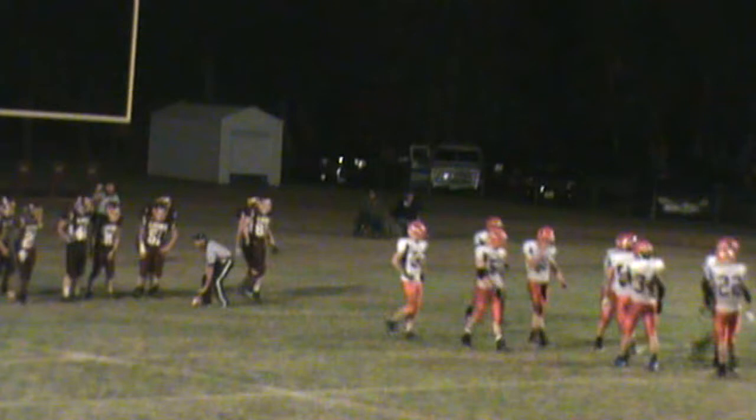So we'll see how the rest of this game pans out. Patriots first and 10 from their own 31. Bixler's under center. He gives it right up the middle, and there's a nice run by Knipling, brought down at the Lions' 45. Chase Morrison, a 24-yard run there for Knipling. That's a big play.